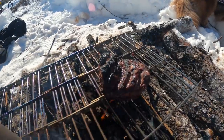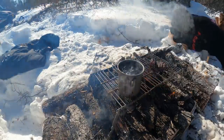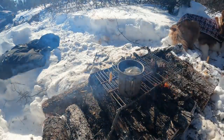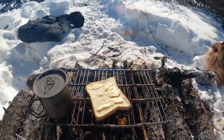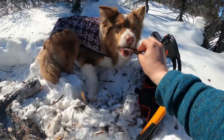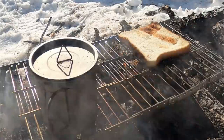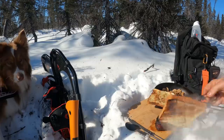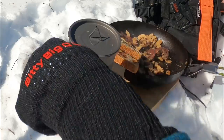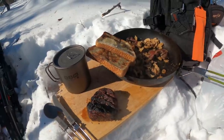Is that good? Oh, I think it's just about done too. Our water is just starting to boil here, so we'll have a cup of tea now. Boys, if that's not a delicious looking feed, nothing is. I'll cut open that steak now. It's been sitting there for 3 or 4 minutes.